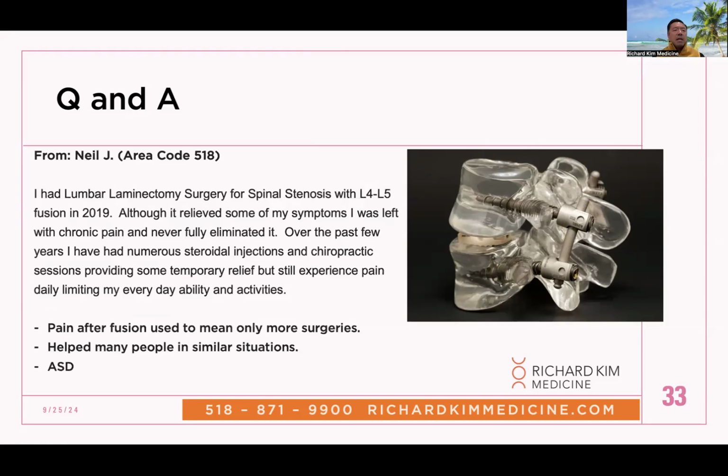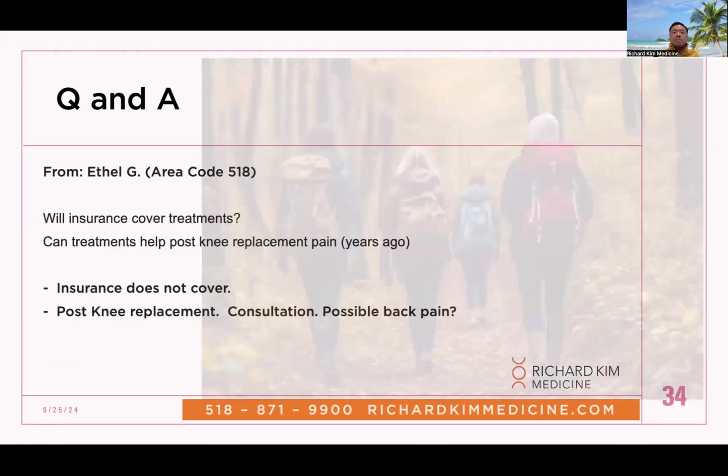Neil J said from area code 518, lumbar laminectomy surgery for spinal stenosis with L4-L5 fusion in 2019. Although it relieved some of the symptoms, left with chronic pain and never fully eliminated. Over the past few years, a number of steroid injections and chiropractic sessions, providing some temporary relief, but still experiencing pain daily, limiting everyday ability and activities. So pain after fusion often means more surgeries in the traditional pathway of treating back pain. We've helped many people in similar situations, and again, similar to what we talked about before, adjacent segmental disease, where the disc above and the disc below start to break down.